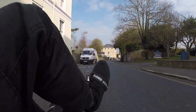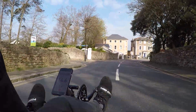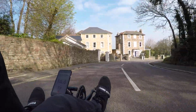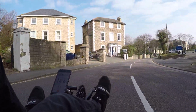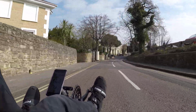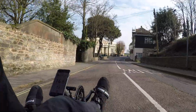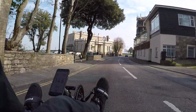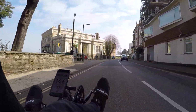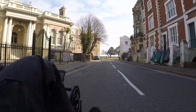So here we're heading down towards the seafront, and it's just a lovely, I think it's a really positive looking place. I love it. I love the old architecture. I like Victorian architecture. Some of the buildings here are quite Art Deco as well. I love that Art Deco period. So just generally, I think Ryde is a really cool place to come.